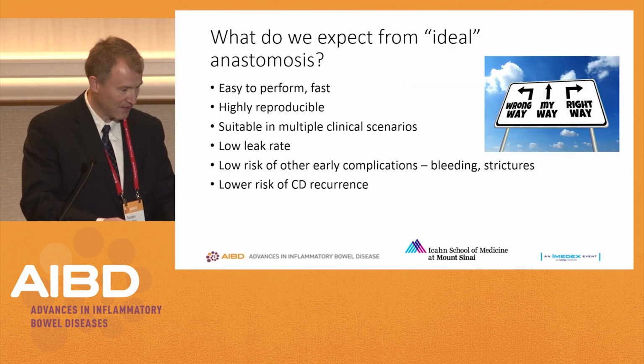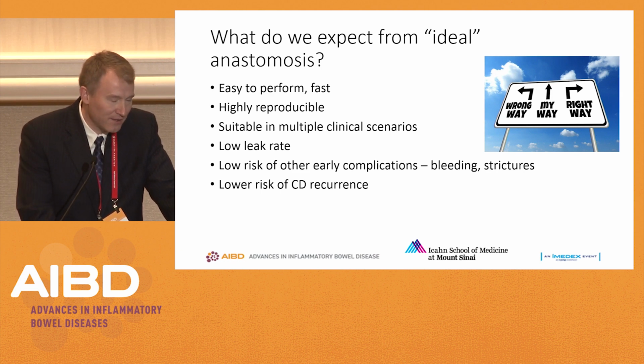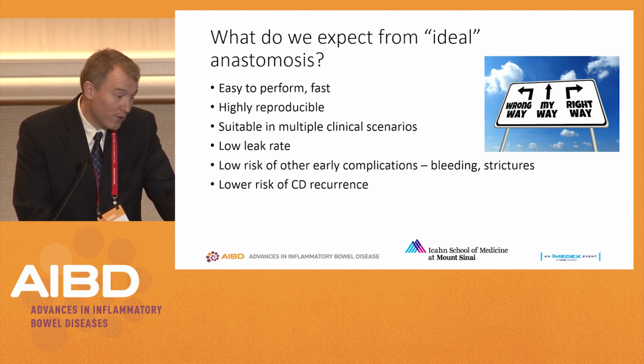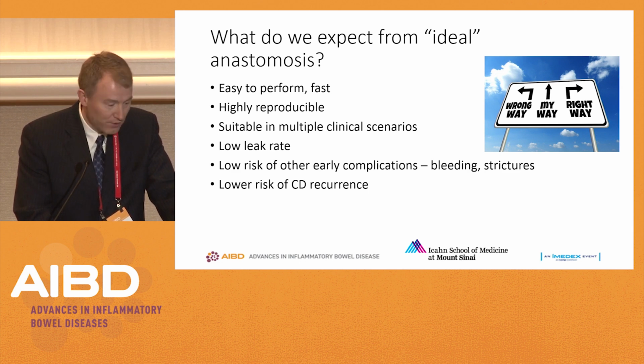So what do we expect as surgeons, as doctors, from an ideal anastomosis? We want it to be easy to perform. We want it to be fast to perform. We want it to be highly reproducible by different physicians and not only by experts. We want this to be suitable in multiple clinical scenarios. We do want it not to leak. We don't want any other complications like bleeding, strictures. We hope to have a lower risk of Crohn's disease recurrence in an ideal anastomosis.